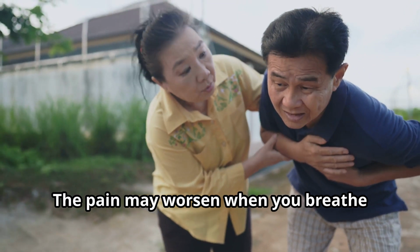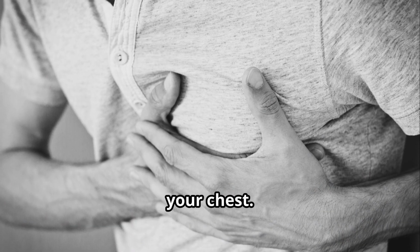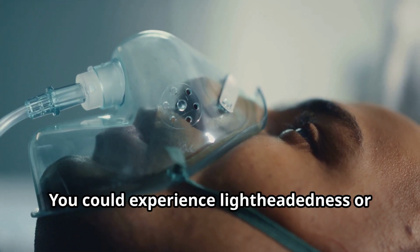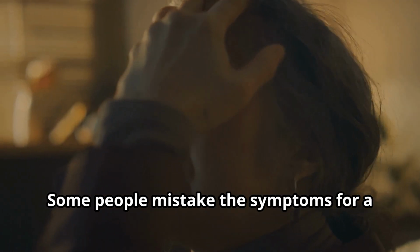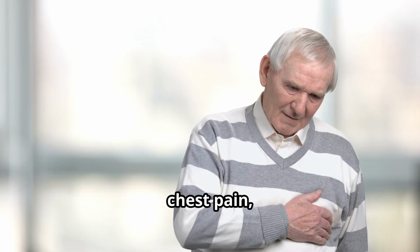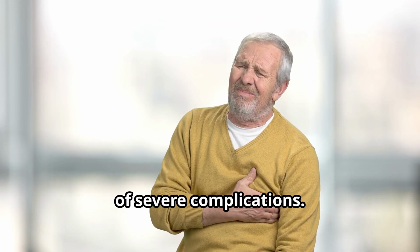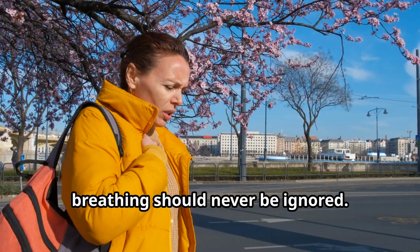The pain may worsen when you breathe deeply or lie down. You may feel tightness or pressure in your chest. Shortness of breath may come on suddenly even while resting. You could experience lightheadedness or an unexplained sense of doom. Some people mistake the symptoms for a panic attack. If you feel weak or confused along with chest pain, seek help fast. The longer you wait, the higher the risk of severe complications. Even mild chest pain with difficulty breathing should never be ignored.